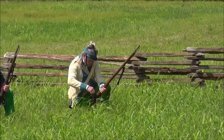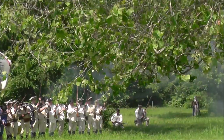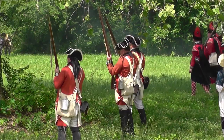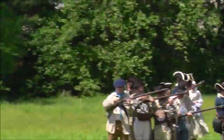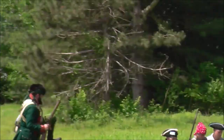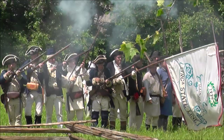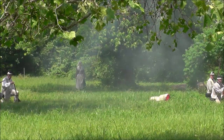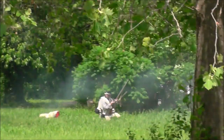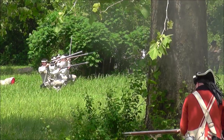The Americans seemed to be wanting to push the issue, so they've consolidated their forces. We find ourselves on a bit of a stalemate here. Both sides trying to find a flank, push the other one off the field.